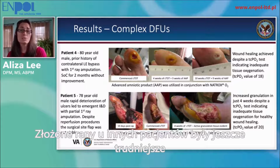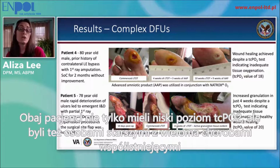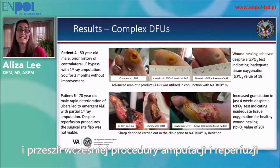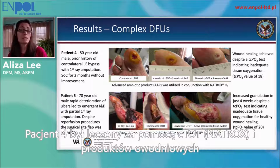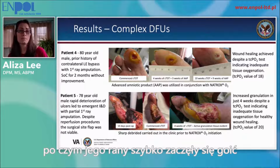The complex wounds were even more challenging. Not only did they both have low TCPO2 levels, but they were older with multiple comorbidities and had previously undergone amputation and reperfusion procedures. Patient number 4 was managed with continuous topical oxygen therapy and an amniotic product, and then he was able to start to heal rather quickly.